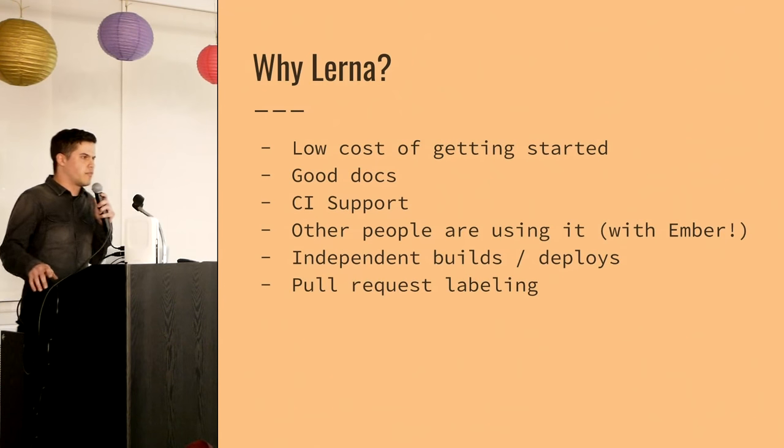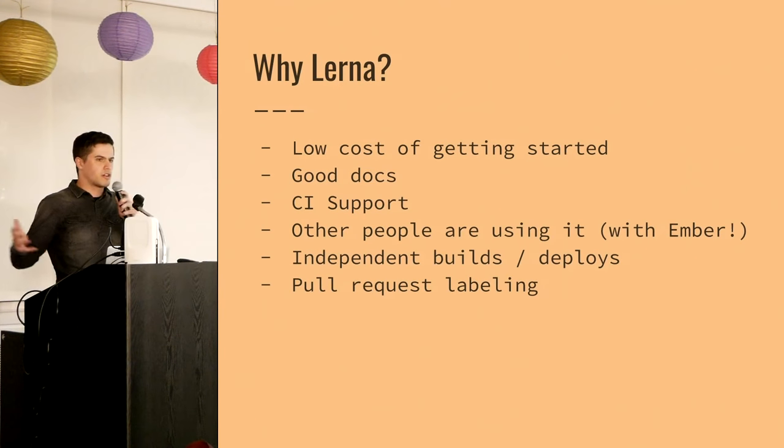Last year at EmberConf, there was a talk that an employee at Cardstack, who is possibly in this room, gave, about their experience with monorepos. So we knew you could do it with Ember. And most importantly, it still maintained independence, so different teams could build and deploy.